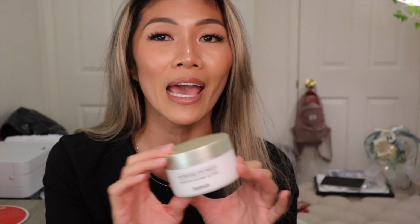Just put some eye patches on, let it do its thing, you know, just relax a little bit and have a glass of wine and watch some rom-coms or something. But again, if you guys want something that's brightening and anti-wrinkle and contains matcha, if you're a matcha lover like myself, definitely check this one out.